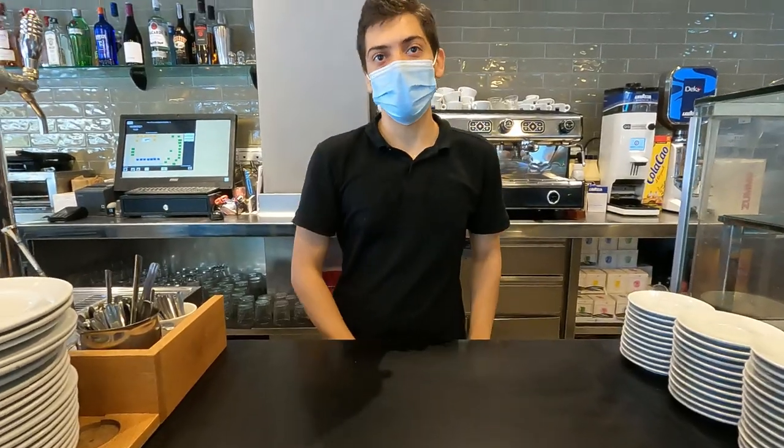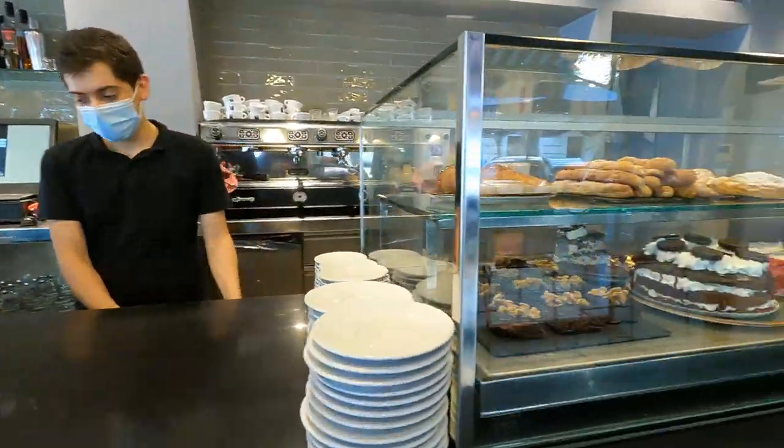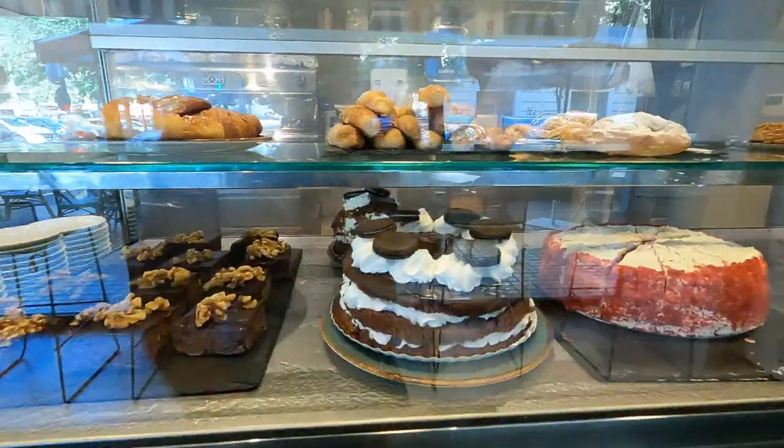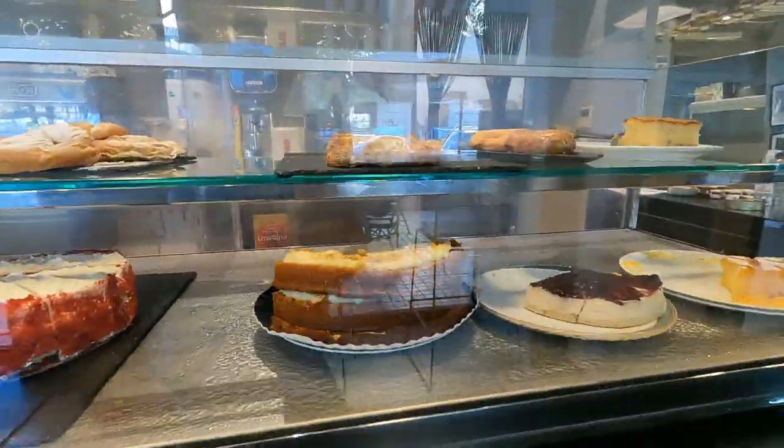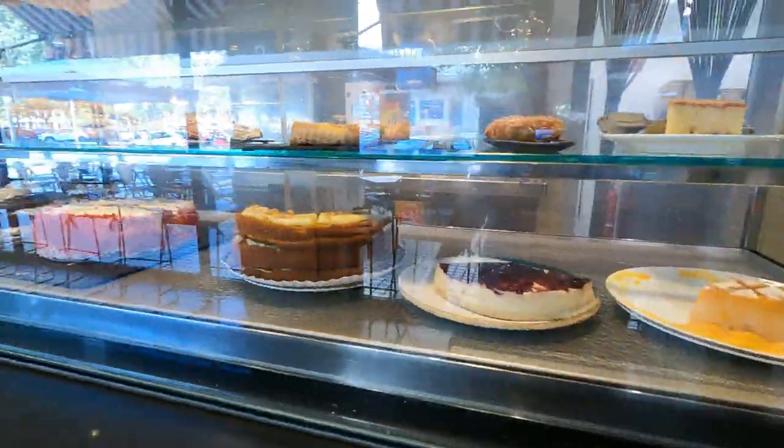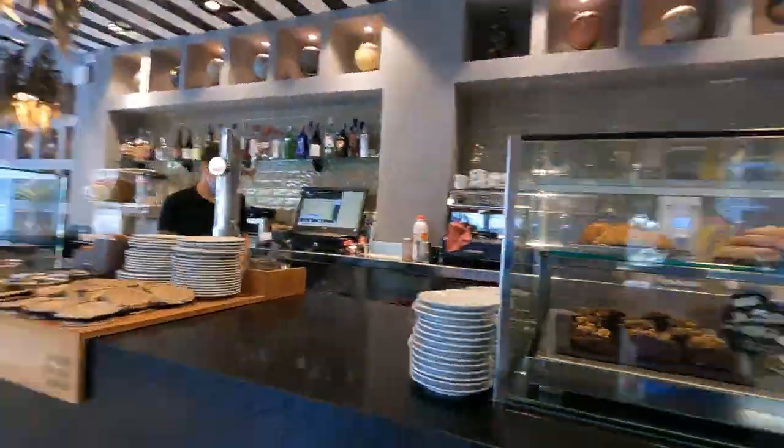The Little Corner. Okay, perfect. So wow, these look actually good. Here we got some nice brownies. Oh, those actually look good. Oh my, some nice looking cakes. So it's actually a coffee shop connected to the Airbnb. So that's what it is, guys, the Little Corner.